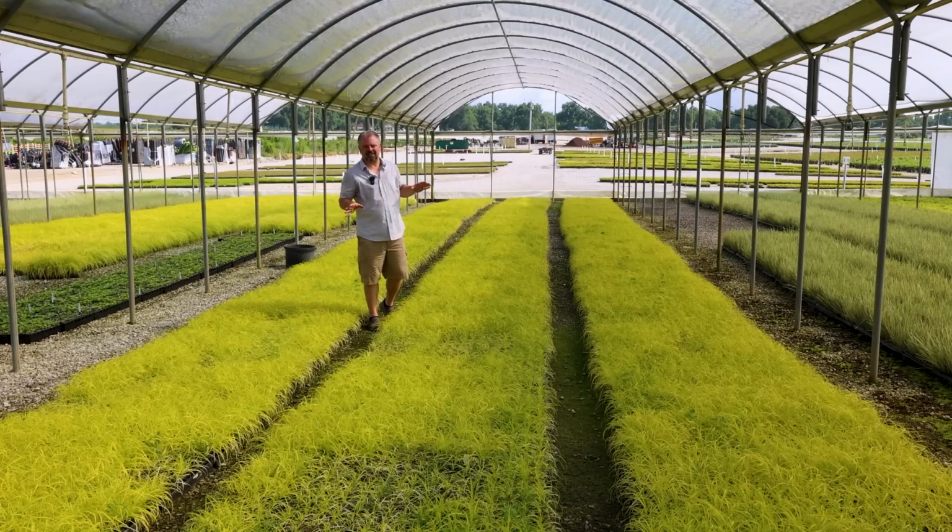I'm in an ocean of Everillo Carex. These are actually in trays. I think they are 32 cell trays of Everillos. These will get potted into 1 gallons and then they'll be in stores all over the place. It's quite a few of them.